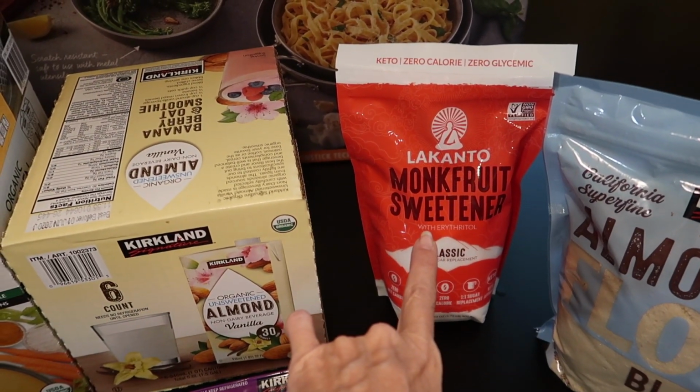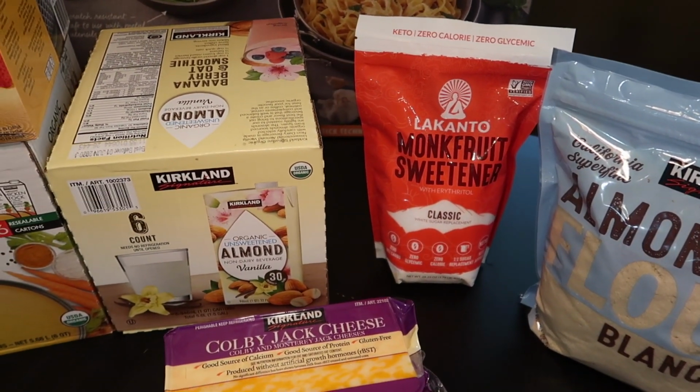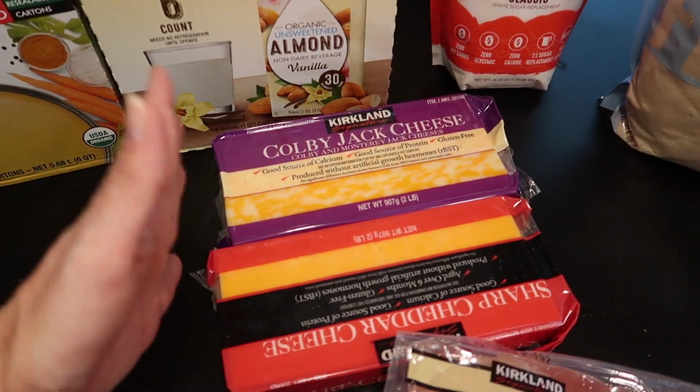I was so excited to see this at Costco. So excited. It was $7.50, fairly reasonable, about half of what I normally pay for double the size at Amazon. So fine. Cheese, you know, because you need cheese.